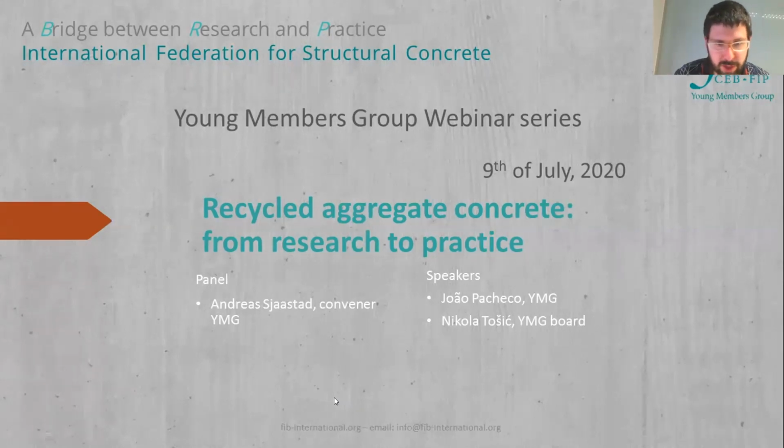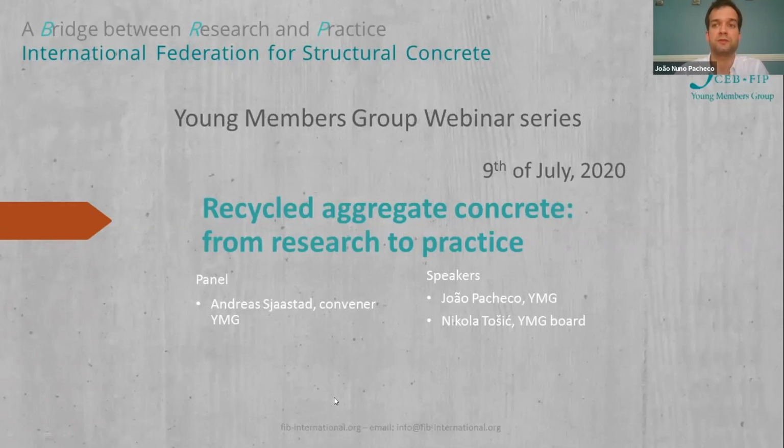Yes. But on vibration, compaction, and curing, go ahead if you want. In terms of vibration, the difference in density of the aggregates is not that big, so vibration is not affected. You can vibrate it as commonly. And as Nikola said, concrete may be a little bit less workable, but that should be addressed beforehand, with proper use of plasticizers and monitoring of the water content of the aggregates.